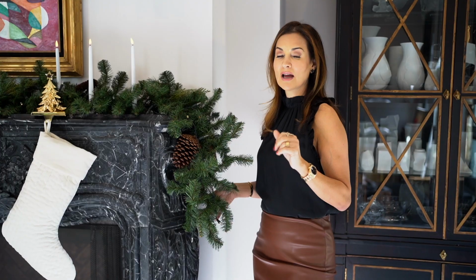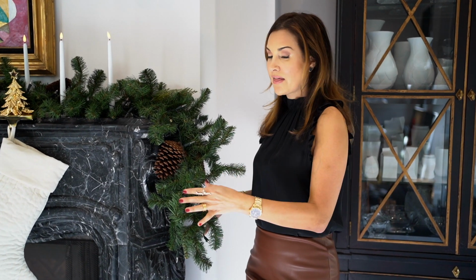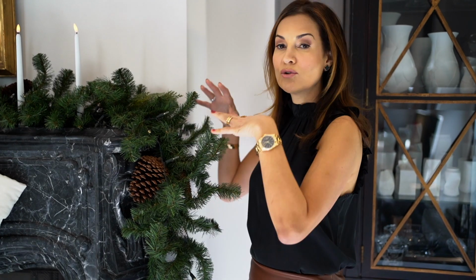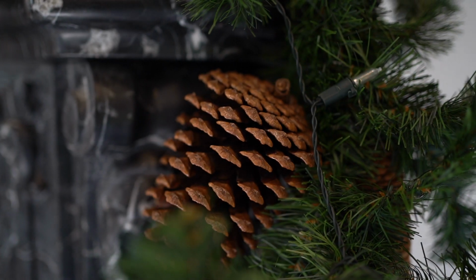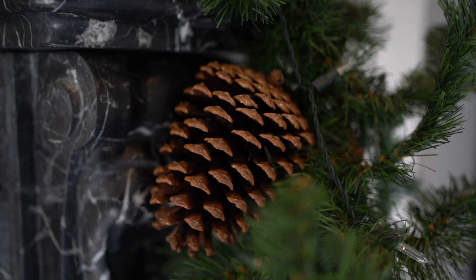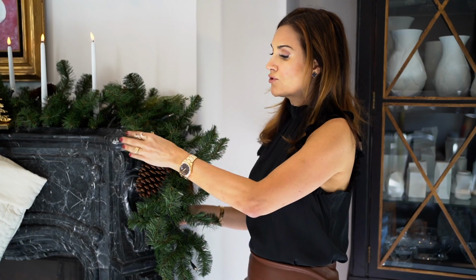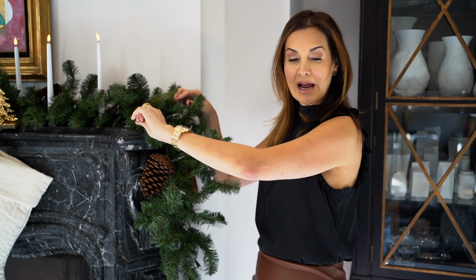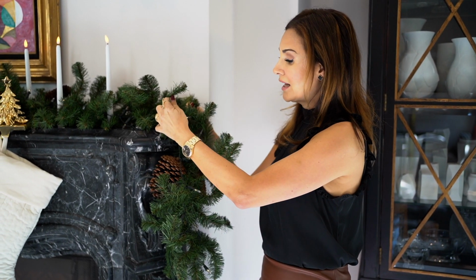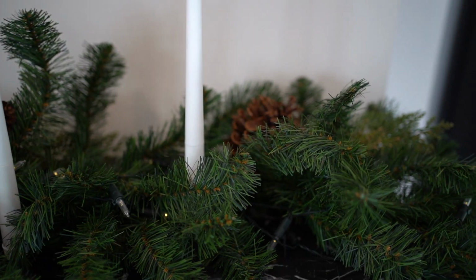The type of garland that I recommend, that I will be linking below, is the kind that is malleable so that you can really tailor it to the shape of your fireplace. My fireplace happens to have some curves to the right, some of yours are linear, and what you can do is you can really move these around and make them look very lifelike and highlight, for instance, where the pine cones are and where the lighting is.